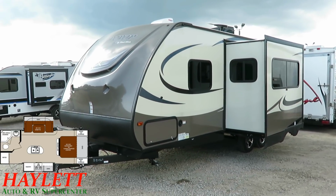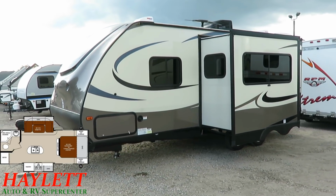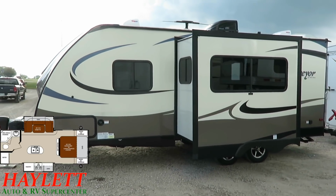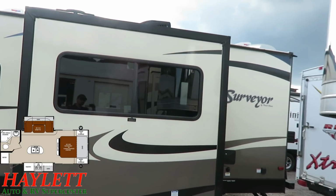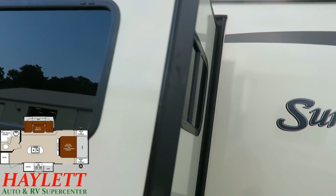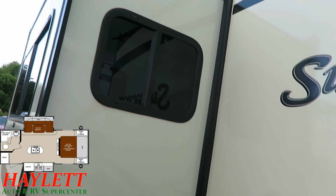Tires look fantastic. Equal flex suspension adds a layer of shock dampening, basically a rubber shock dampening suspension system on this. So if you are going down a bumpy road or those highways, you know, here in Michigan with the potholes of death, well, it'll help soak up a lot of that shock and jolt. Windows are tinted, and you'll see the slide side windows will open for ventilation.